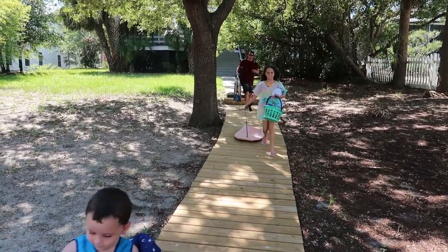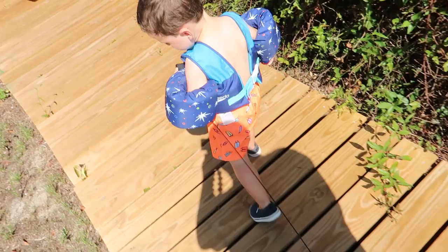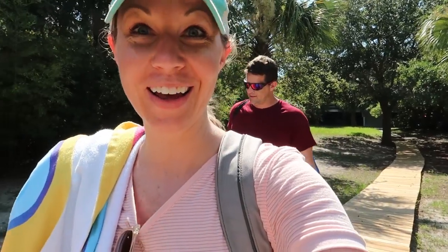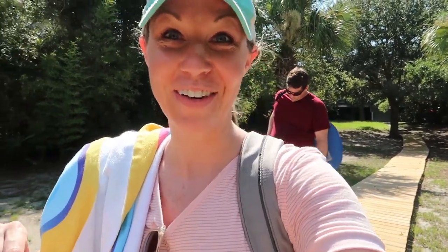It's been a busy day, but we're gonna end it by walking out to the beach. Look, there's a little boardwalk and then a path to the sand dunes that we can take from our rental house to the sand. However, it's a little bit of work with all the gear that's necessary to have a fun time at the beach.